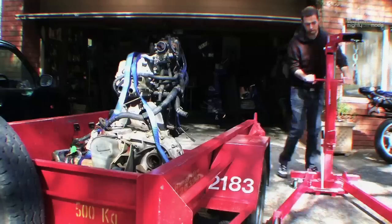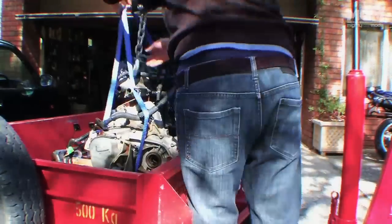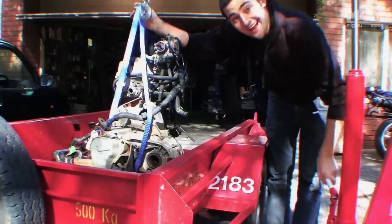An engine crane is essential for any engine transplant. Basic ones can be had for a few $100.